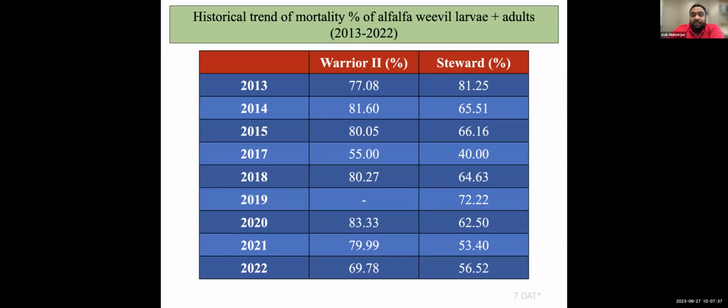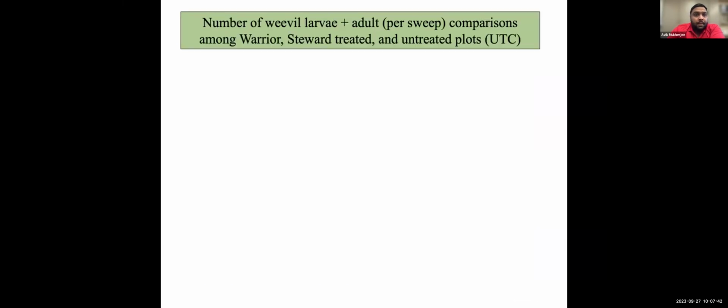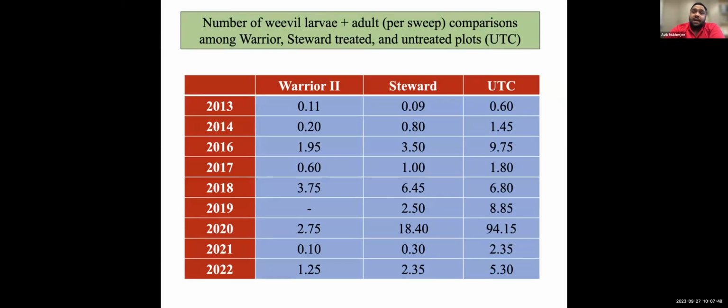We sampled from the alfalfa field with sweep nets, and then we sorted those samples. Next, I'll show you the number of weevil larvae and adults we found in Warrior treated plots, Steward treated plots, and the untreated check. If you look over the years from 2013 to 2022, Warrior 2 has performed better than Steward and obviously the untreated check. Warrior 2 plots have shown a lesser number of weevil adults and larvae. That is good for alfalfa production.